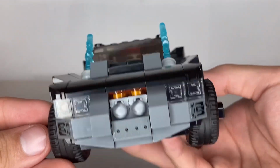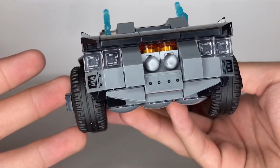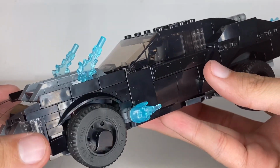But yeah, so here's the front. I like what they did there. It doesn't look good straight on like this, but from this angle it looks pretty good. And from the sides it looks amazing.